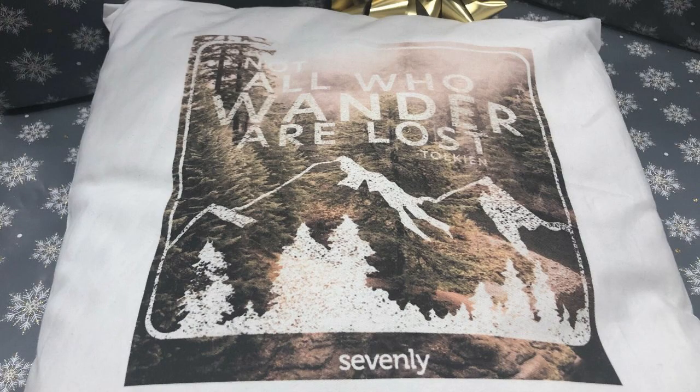The next item is a soft, medium-sized pillow from Sudaly. This pillow has the quote, "Not all who wander are lost" on it. All the products ordered on Sudaly help raise money for various nonprofits.